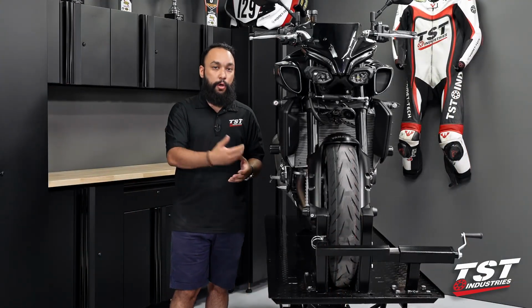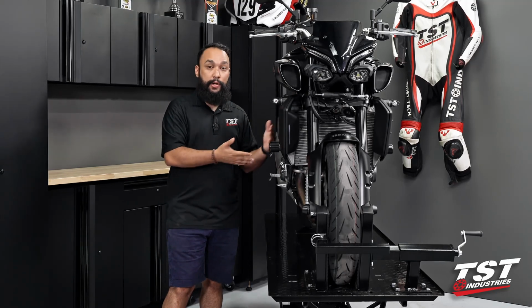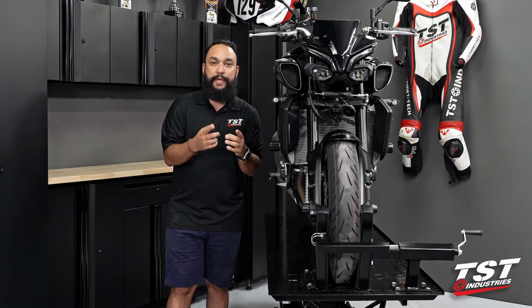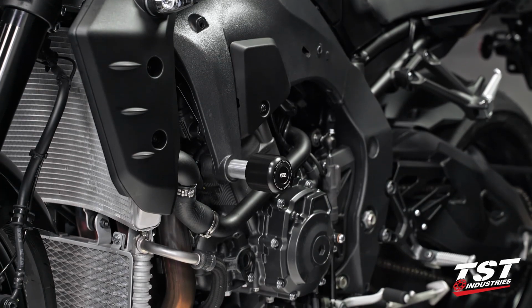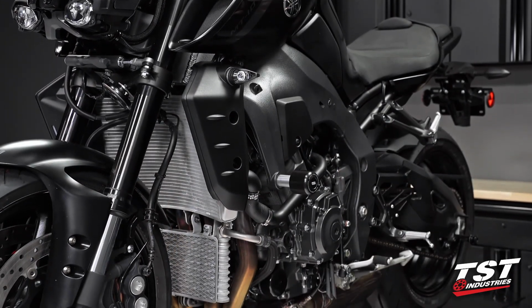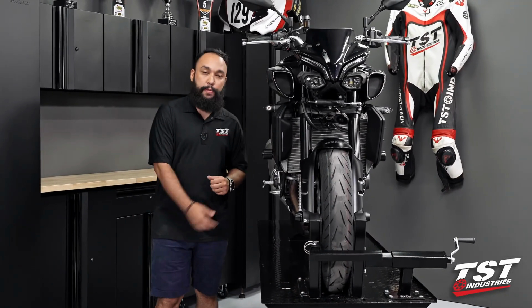It is important to note, looking at the bike from the angle that you're at, the frame sliders are even. But as you get close, you will notice that obviously the left side with that longer spacer, it does stick out a bit more. That is because the frame is offset from the motor and the fairings and such. So don't panic if you see that and you're like, why is there a big gap here? It's completely normal. And with that, this installation is now complete.